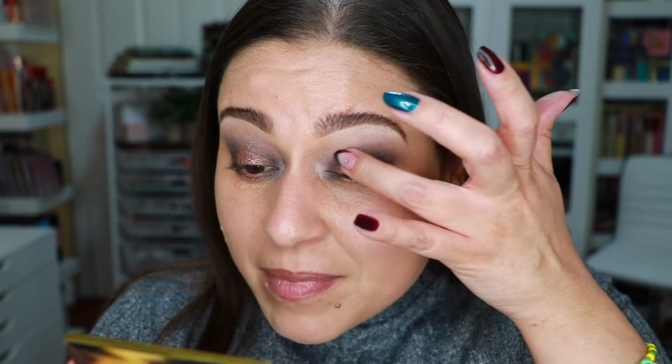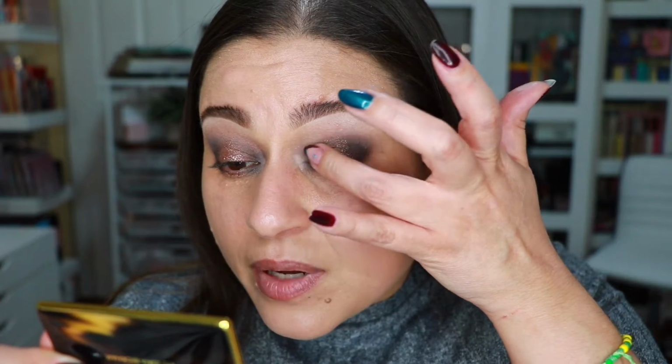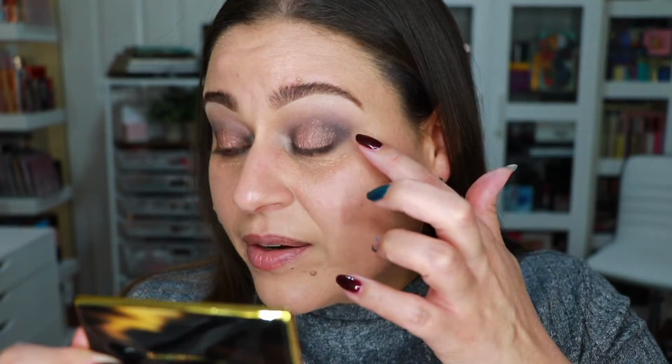Well, it's faster with my finger, but honestly, I'm not getting any more intensity than what I had with a brush, and the brush has the nice advantage of being a little more precise. Yeah, I already went too far with this one. For not having applied any kind of tacky base, I think that applied really nicely.